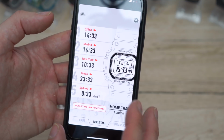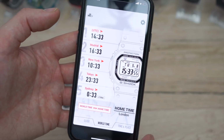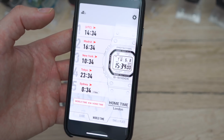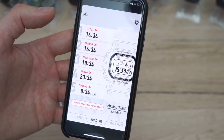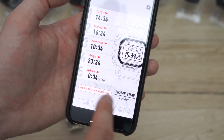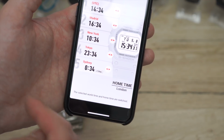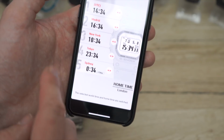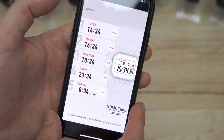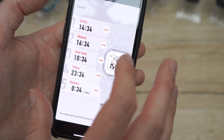What's really good about this is that you can set 5 world time zones that mean something to you, and that's great because instead of having the 48 or so that are on other G-Shocks and you have to cycle right through them, you just have 5 to cycle through, which I'm sure is more than enough for most people. You can also go onto world time to home time, and if you press that, it will ask you which you want to switch over, and it will switch between home time and local time. So if you were in Madrid and you press that arrow button there, that would switch between London, which is my home time, and the Madrid time.